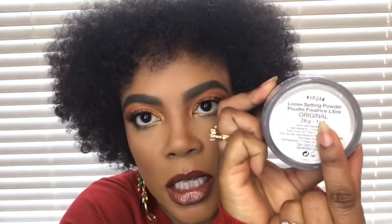But I found that the way that I need to set this foundation to make it work for me is to set it with a translucent powder. And so I used this. I used the Derma Blend loose setting powder, and this is just the translucent powder. This is the original translucent powder, and I use this all over my face.